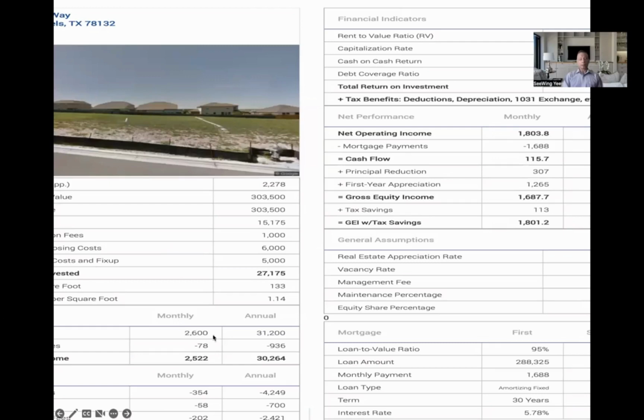Estimated monthly rent is $2,600 minus your taxes. The taxes in New Braunfels are not even 2%, probably 1.5%. I know some people think the Texas property tax rate is very high. That is true, but still depending on a particular neighborhood, I can only estimate this property tax rate is around 1.4% of the purchase price. Here are the monthly taxes, insurance, and property management fee at 8%, and your mortgage at 5.78%. You're using the VA lower rate mortgage, 30-year fixed rate mortgage. Your mortgage payment is $1,688.